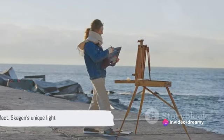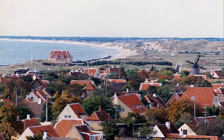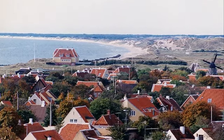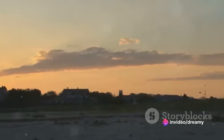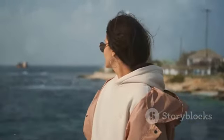And speaking of light, here's a fun fact for you. During summer, the sun is so taken with Skagen that it barely sets, giving you almost 24 hours of daylight. Imagine the painting sessions and the midnight sunbathing. Yes, folks, in Skagen, even the sun works overtime. So, if you're a fan of never-ending days and artistic inspiration, Skagen is your Danish dream.